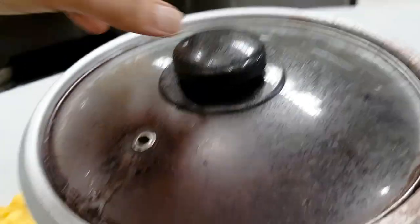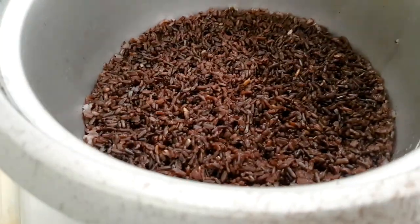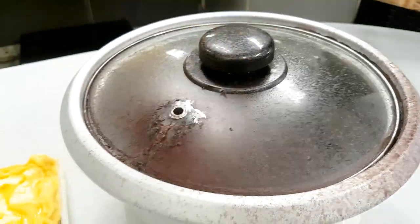Hot and spicy tuna. We have egg and black rice.